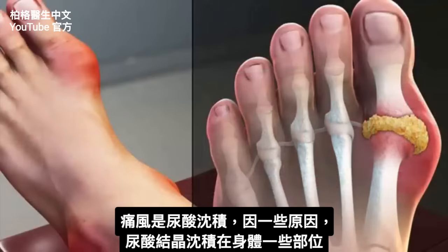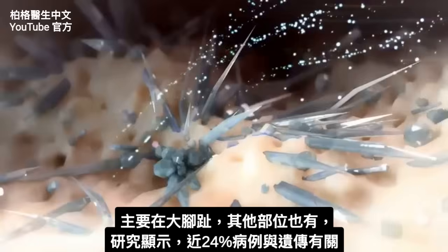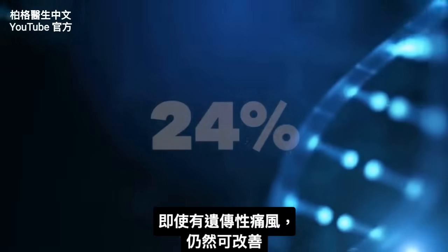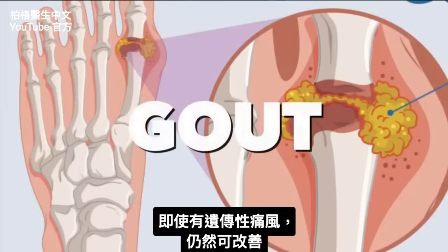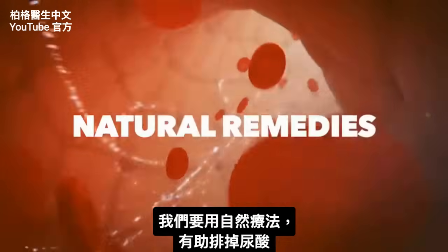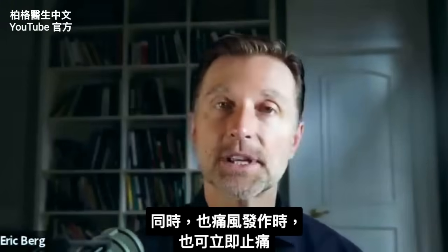So what is gout? Gout is a situation where you have a buildup of uric acid, and for some reason, it's building up crystals in certain places in your body. Primarily, it's in the big toe, but it can be in other places as well. They've determined that almost 24% of the cases is genetic related, but even if you have a genetic propensity to get gout, there's still things you can do. We're going to use a strategy, okay? We want to use natural remedies, things that will help excrete uric acid, and we also want things that will help get rid of pain directly if there's a gout attack.